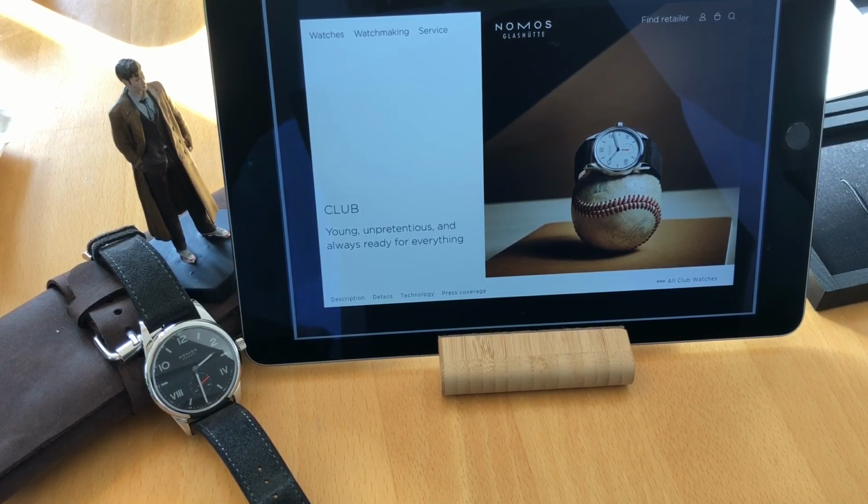I'll do a review of the Nomos Campus 38 Night. As you can see here in the advertisement, it says young and unpretentious and always ready for everything. That's quite a bold statement, so let's see if it's right or not. I really like watches because it's like a small design universe on your wrist, and I'll show you why I couldn't resist getting the Nomos Campus.